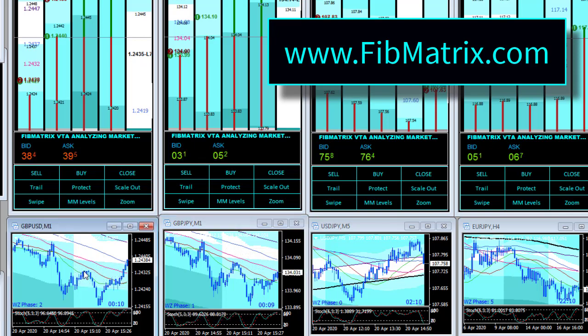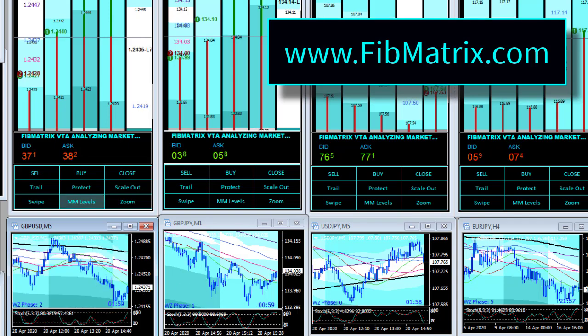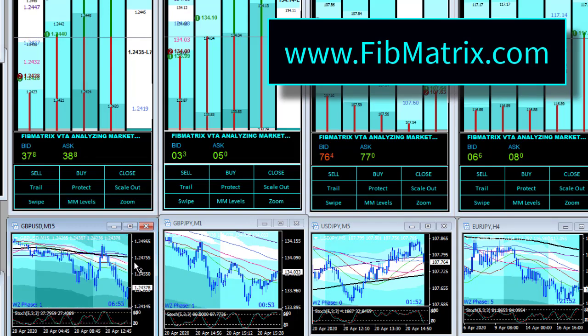We got 1 minute. It looks pretty good, except since we've been talking, we've made a higher high. So already this 1 minute is disqualified. Let's look at the 5 though. That looks good. It looks a lot like this pound yen, I think, probably. Let's look at the 15. I mean, that looks good. Expanding white zone. The same type of deal.